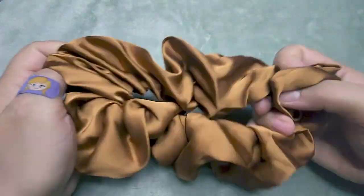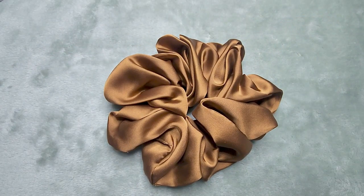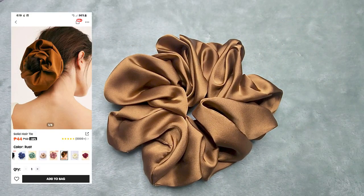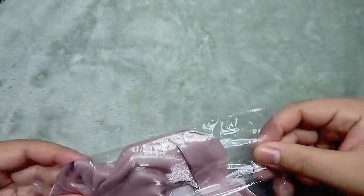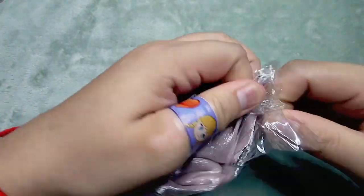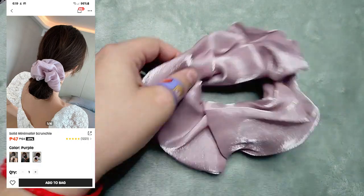This is also from Shein. I got this for 44 pesos. Also very nice material. It is worth every peso. Also from Shein, I got this for 47 pesos. Very, very cute color. Also very nice material.